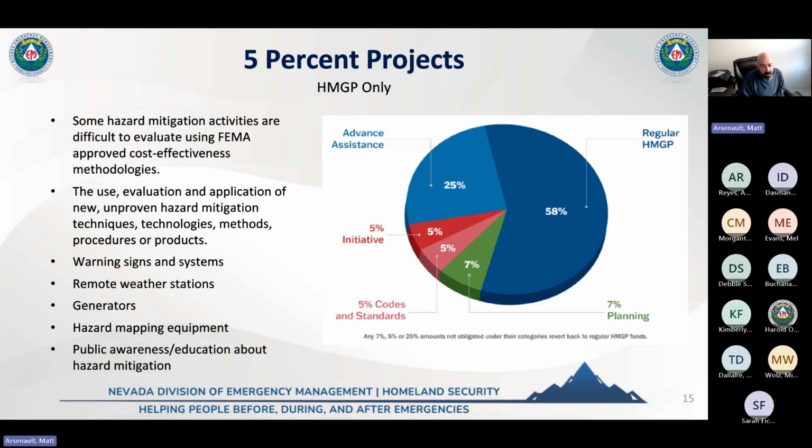And another one is good too, is public awareness and education about hazard mitigation. That is eligible under 5%. Maybe you want to apply for 5% so you could do some training seminars or put together some hazard mitigation brochures to hand out to schools or to anybody in the community. That's a good option here too.